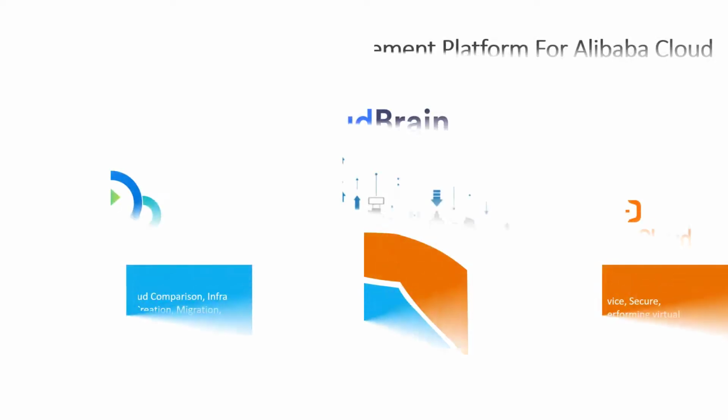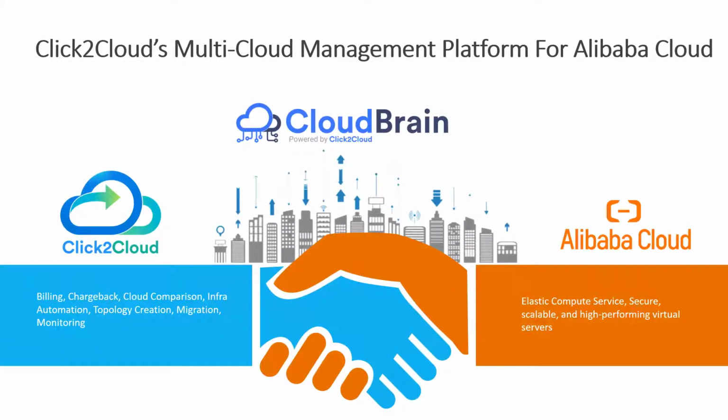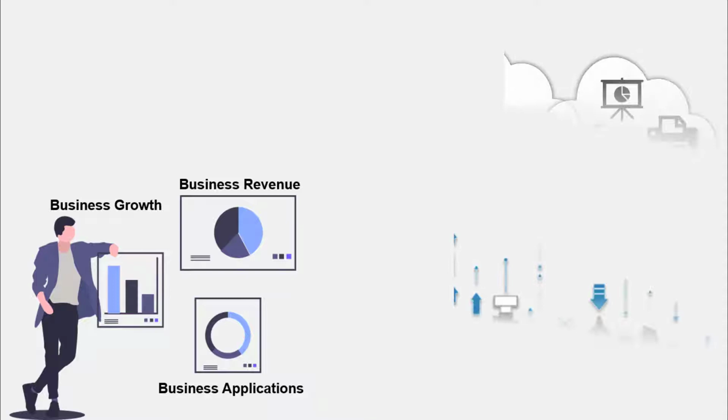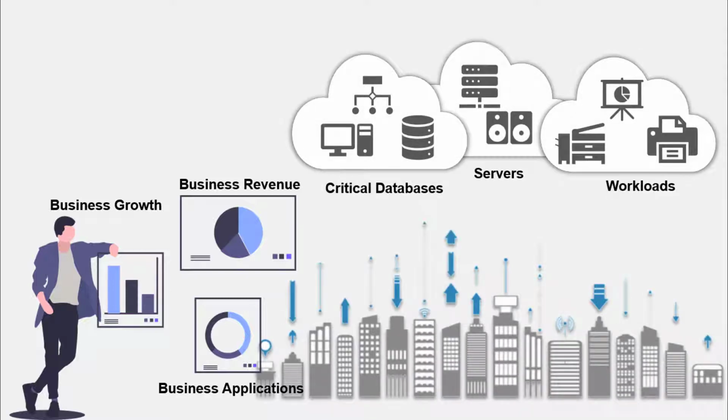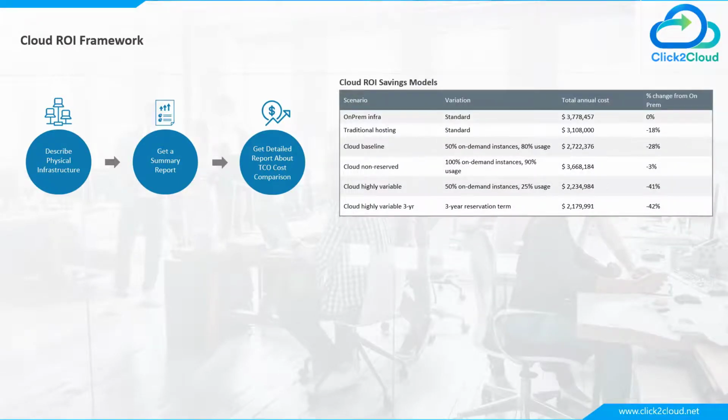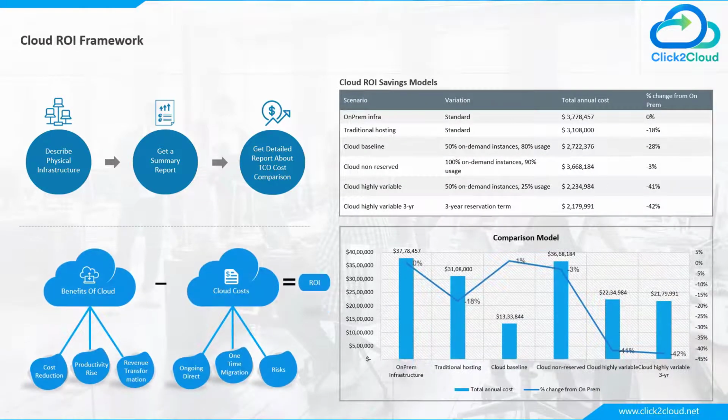The third general announcement of cloud solutions specific to China's largest public cloud service provider, Alibaba Cloud. Click2Cloud family is delighted to share the release notes about Click2Cloud's multi-cloud management platform for Alibaba Cloud. This platform provides ease of use and adding of cloud provider accounts, which helps boost business revenue, business applications, workloads, critical databases, servers, applications, VMs, load balancers to your cloud infrastructure. Click2Cloud Cloud Management Platform has more efficient IT staff operations, downtime, applications delivery and so forth.